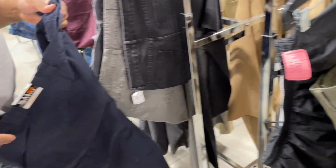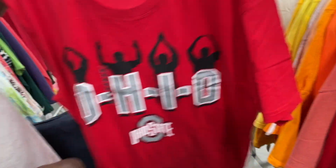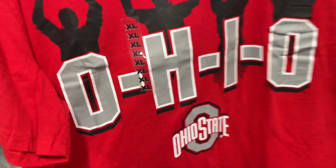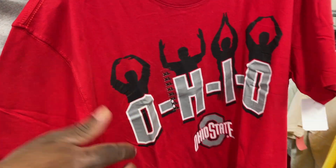Seriously? Yes. What else did you find? An Ohio State t-shirt. Yeah. It's brand new, never worn. Still got this. So this Salvation Army trip is all about you, huh? Ain't about me. This is your idea.